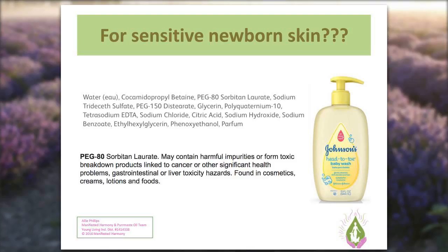Polyquaternium 10. What the heck is that? Tetrasodium EDTA. Ethylhexylglycerin. What the heck are these? And yet I see moms every day buying this. We have got to start educating people. This is ridiculous.